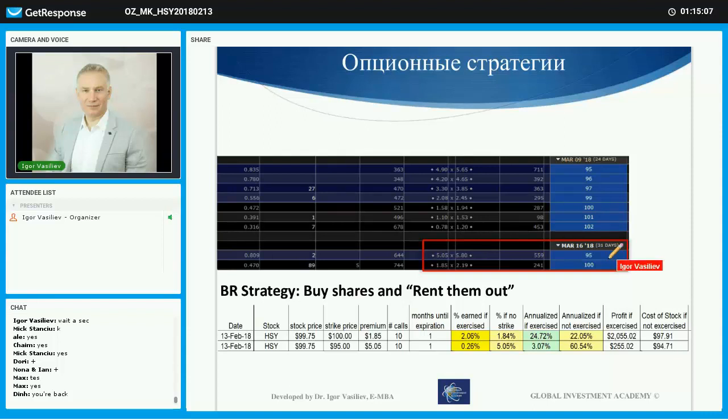Okay, so in this particular case, for example purposes, I am going to show you how you do it right away. We buy shares right now at 99.75, and here I put only two strike prices, one at the money and then in the money. Why did I put in the money?